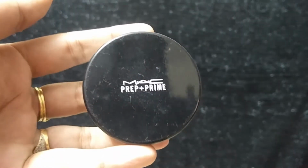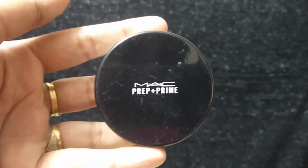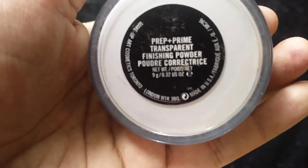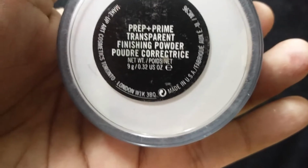To set my foundation, I'm using a MAC Prep and Prime transparent powder. This helps to set your foundation and it also absorbs excess oil from your skin.